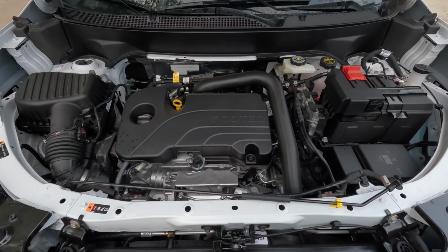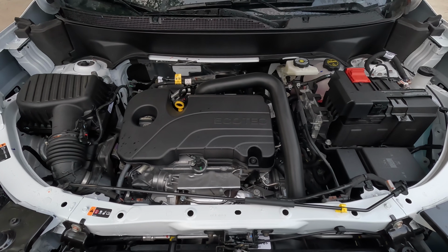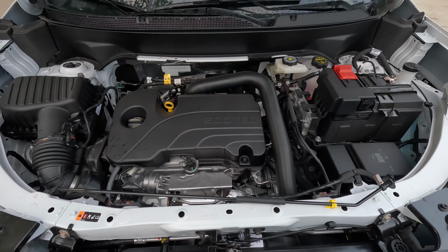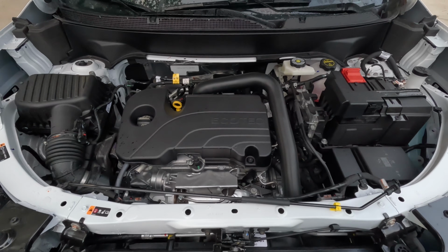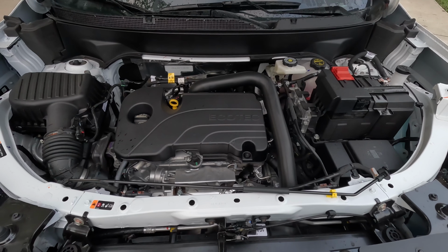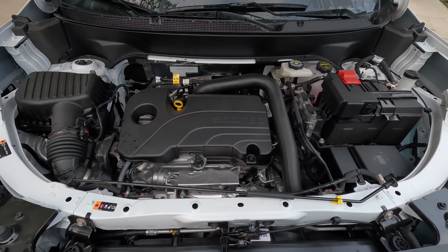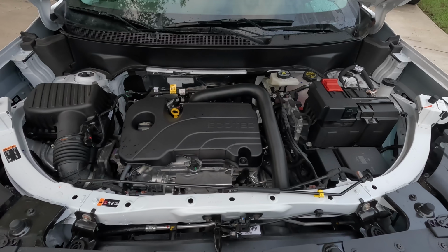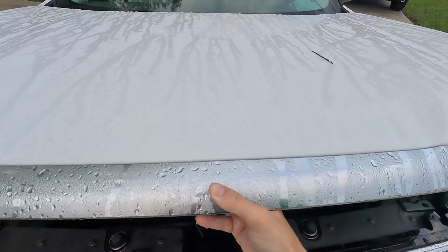Just a 1.5 liter turbo 4-cylinder, 175 horsepower, and a little over 200 pound-feet of torque. Those power numbers actually fall short of Honda's base turbocharged engine. However, this does have an 8-speed automatic and all-wheel drive on the Denali GMC. But if you get front-wheel drive with the GMC Terrain, you will have a CVT. I think going to the all-wheel drive is definitely a worthy upgrade to get an 8-speed auto now, which I believe replaced a 9-speed auto previously, and that's the way I would be going.